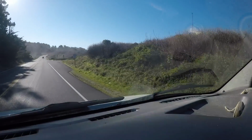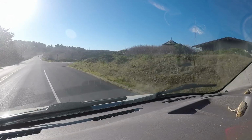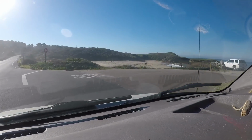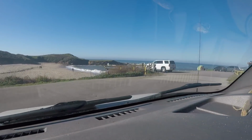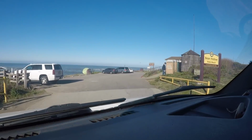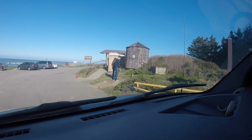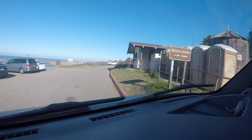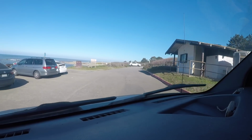Like it's just right in here you can't park, right in there. It looks like a bus stop or something. But right up the road, shouldn't have any problem. Oh, but it looks like there's plenty of parking over here. So let's see, let's pick a good spot. Maybe we'll pick this one right in the middle because that's about where we're gonna go fishing.